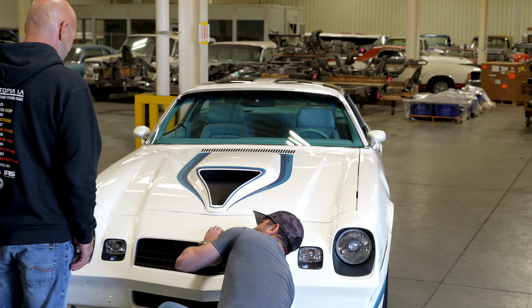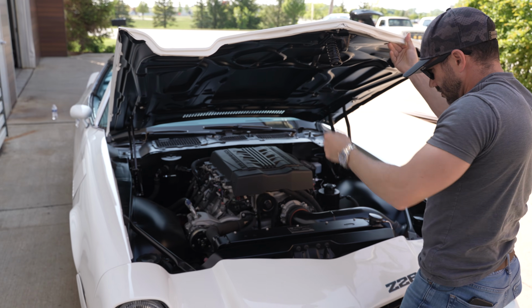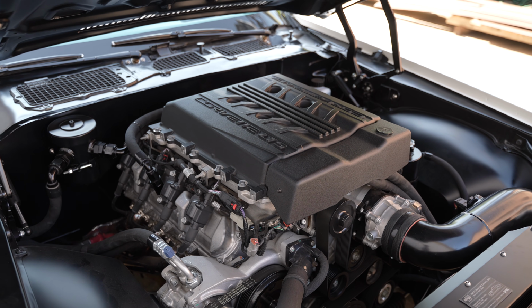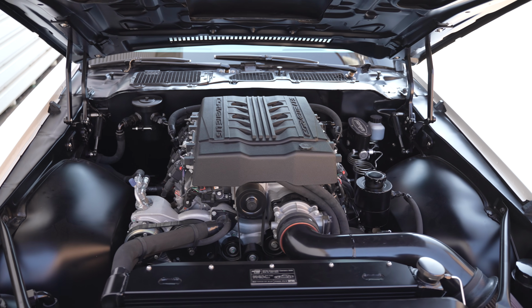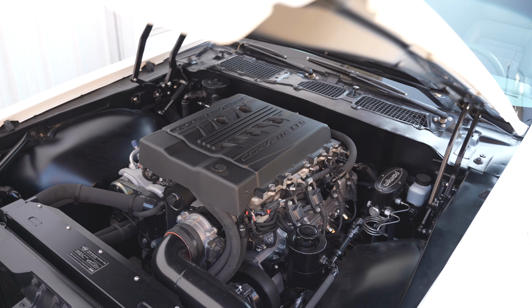And they sure hide the hood release. Is that where it originally was positioned? Yeah, so you've got to get under this giant urethane bumper to get the hood release, so ergonomics, maybe not the best.